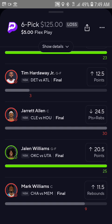But his points, though, that dude, I think he scored like 30 points yesterday, man. So that was another category I should have looked towards. Either way, I should have gone with the points plus rebounds, perhaps. But Mark Williams, this guy's an overall beast, man. So I'm looking to bounce back. Let's get right over to the plays for today.